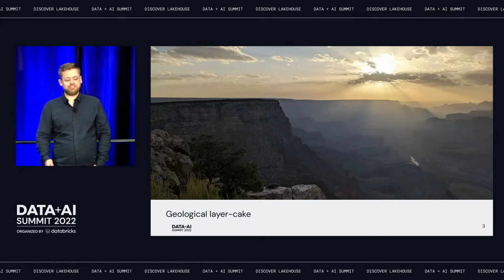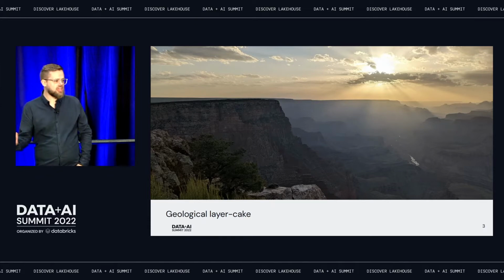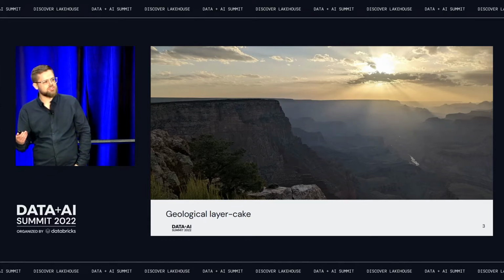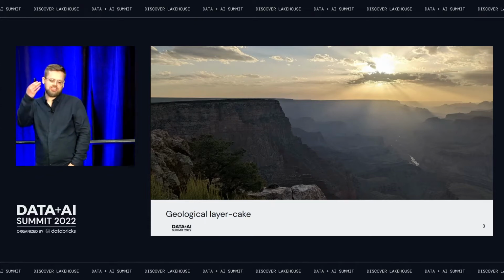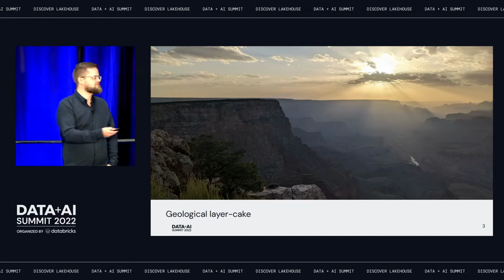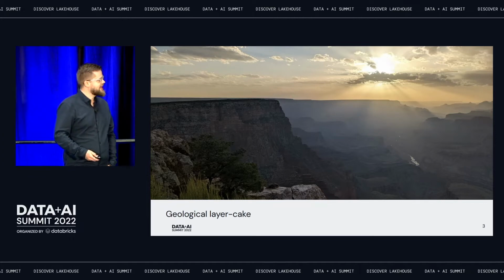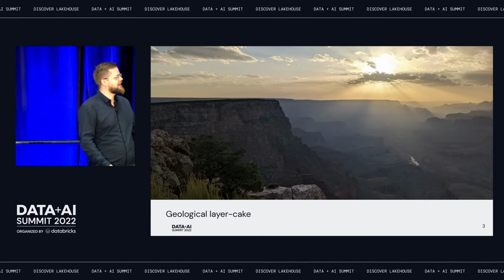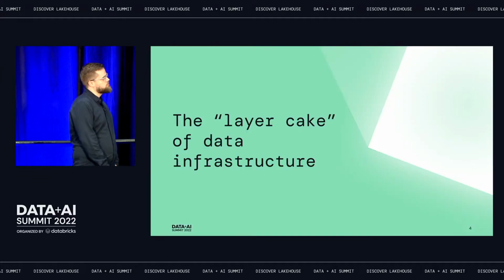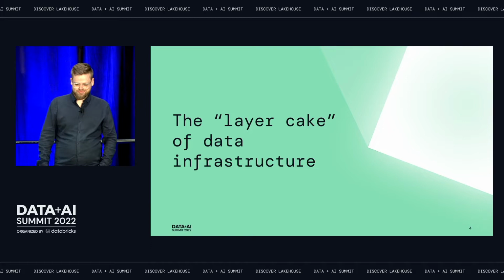It was obviously incredibly picturesque, but also really educational, right? I've got young kids. They were really interested in talking about the geological layer cake, right? We build up these layers over time. They form the foundation that we stand on. And the Grand Canyon is just majestic because of that fact. But we're going to talk a little bit about the layer cake of data infrastructure.